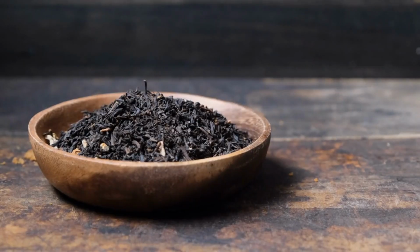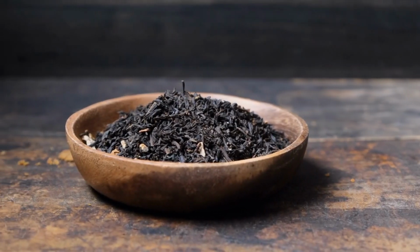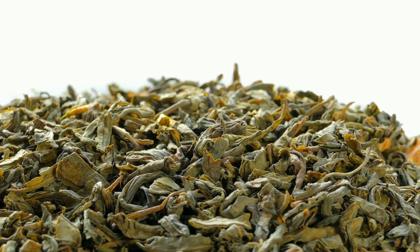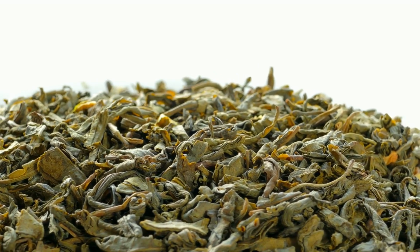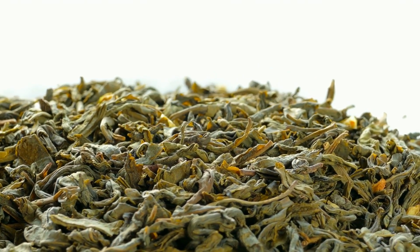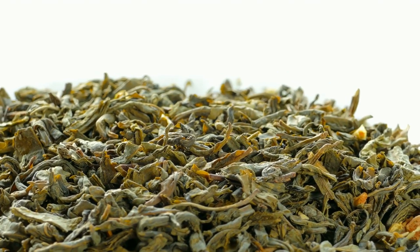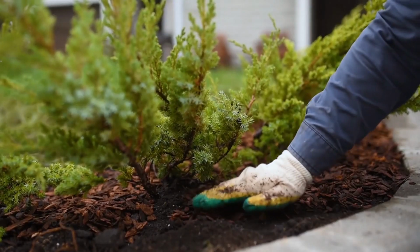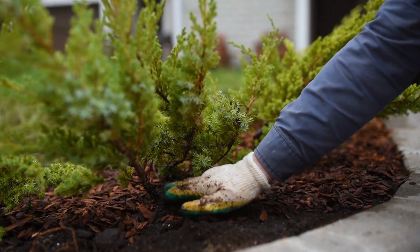Once ready, dilute the concentrated tea at a ratio of 1:10 with water before applying to plants. Manure tea provides a balanced mix of nutrients like nitrogen, phosphorus, and potassium, enhancing root development, increasing microbial activity, and promoting lush, healthy foliage. Number 13, companion planting for symbiosis.